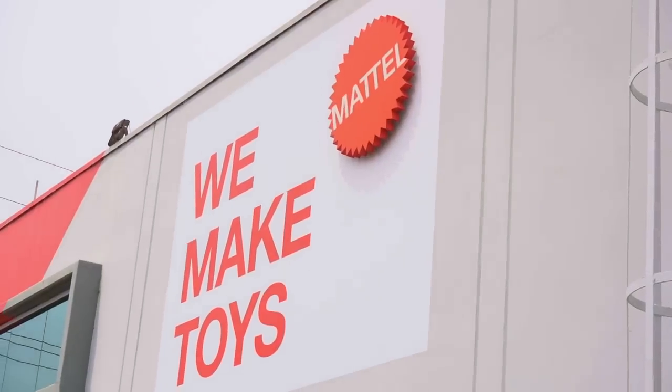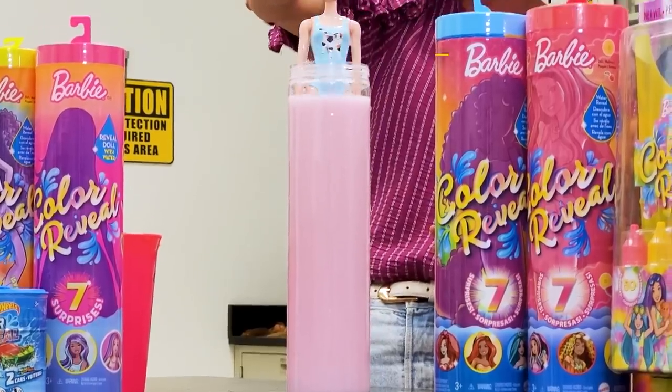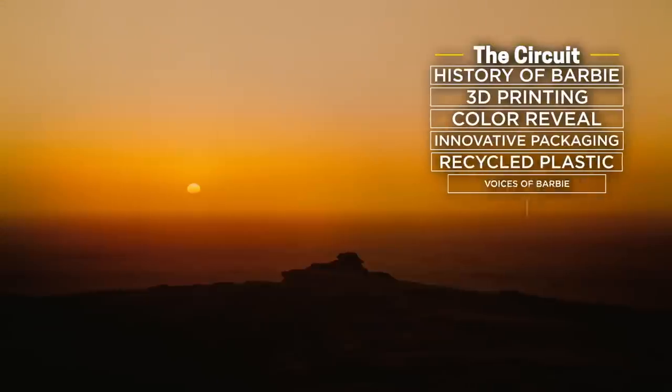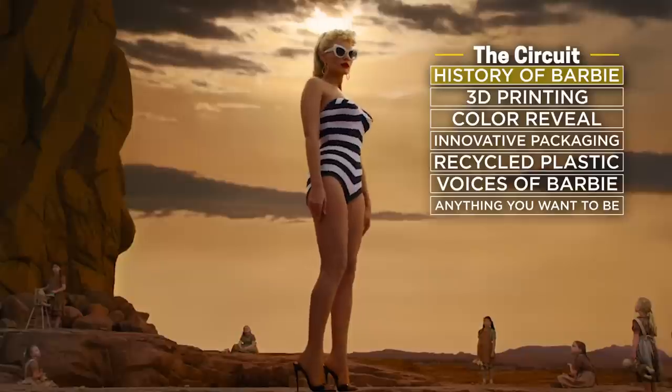It all started with Mattel, the creative powerhouse behind one of the most iconic toys of all time. We're taking you behind the scenes where engineers help bring Barbie to life. Since the first little girl ever existed, there have been dolls.